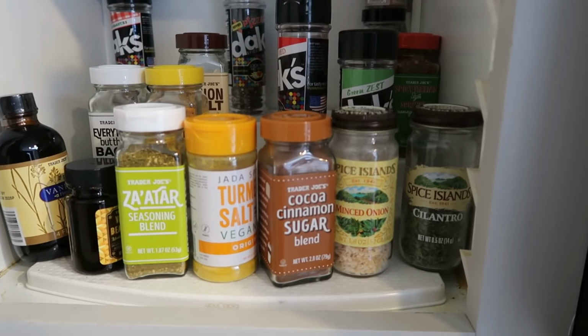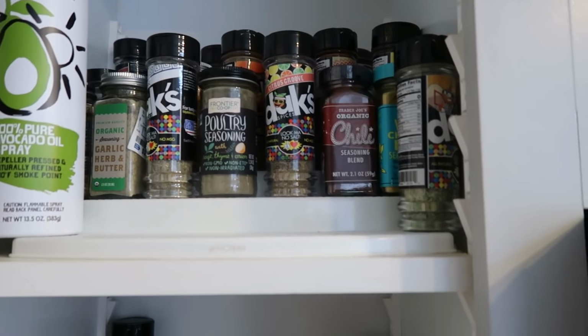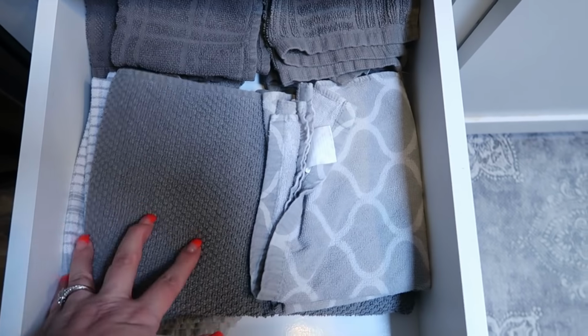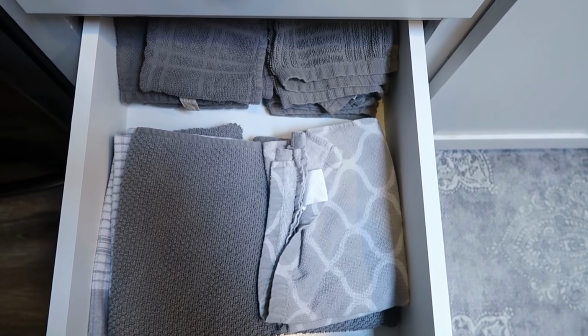In jars, maybe ones I don't use very often. And then this top shelf up here will be converted for my kitchen towels because I'm stealing that drawer for my spices. So this drawer right here that currently has rags and towels in it, those are gonna go in that cabinet and we're gonna put that organizer in here.